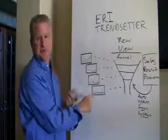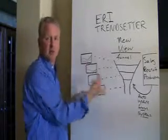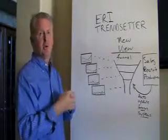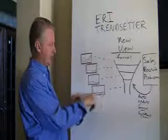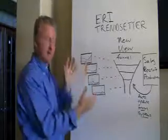And if it doesn't, then you can debug, because if you have proposals going out and no clients, then you know there's something wrong with our proposals, or who we're sending them to, or what we're saying with them. You can debug that point. But there's a number of ways to dissect this.